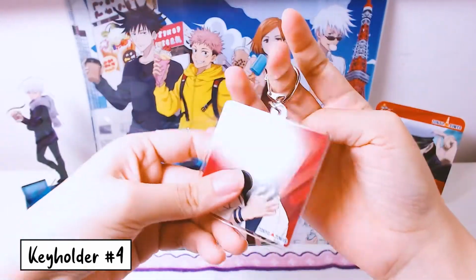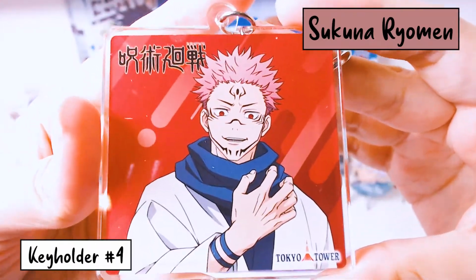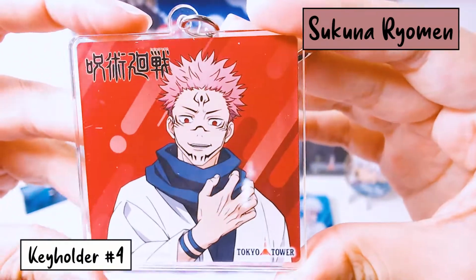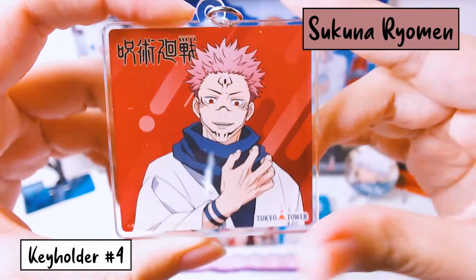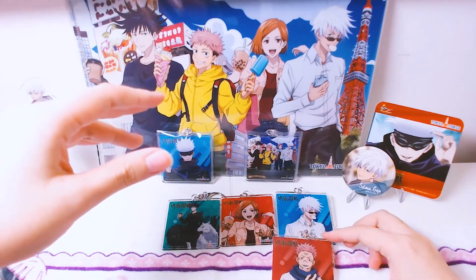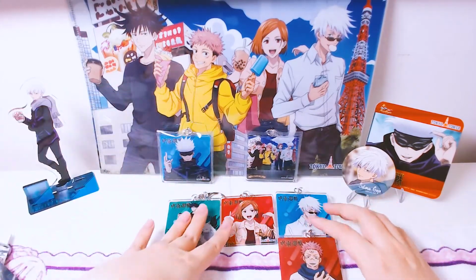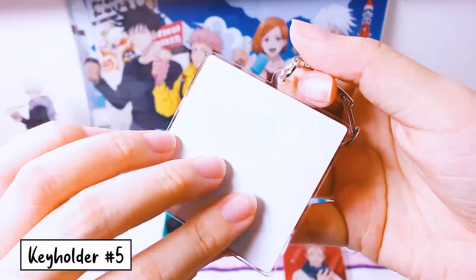Oh, who is that? Oh, the Sukuna. This is Sukuna's normal version, and it's him with his big hand. Jeez, that's a very big hand. And he has the color red, but it's more of a maroon. So when you put him close to Nobara, his red is a little bit more dull. Alright, let's go to the next one.